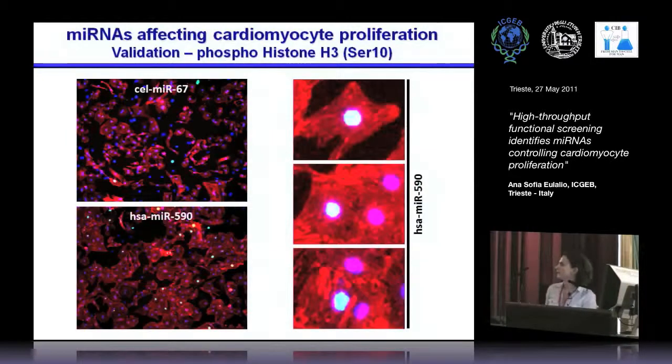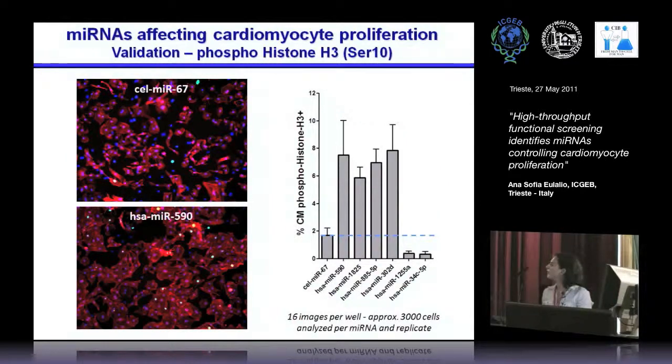So these are examples of the images. Again, here we have the control, and here we have a top hit of the screen, a microRNA which increases proliferation. As you can see, there is a strong increase in the labeling with the phosphohistone H3 antibody as compared with the control. These are just representative pictures of the labeling to show you that this nucleus is indeed the nucleus of a cardiomyocyte. And this is the quantification that we have done.